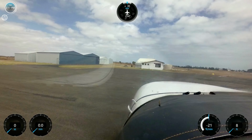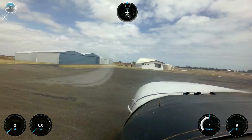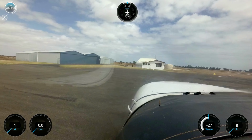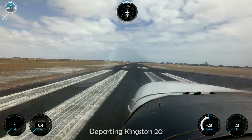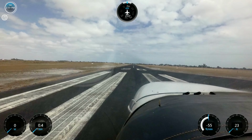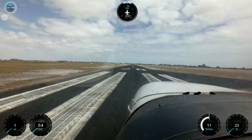Kingston traffic, Cessna 172, Uniform Sierra India is entering and backtracking runway 20, Kingston. This doesn't look like a kilometre of runway. It doesn't, does it? But that's what they claim. Kingston traffic, Uniform Sierra India is rolling runway 20, departure to the north, Kingston traffic.